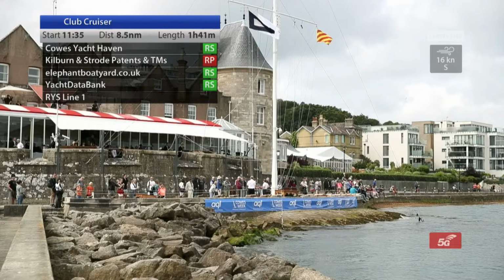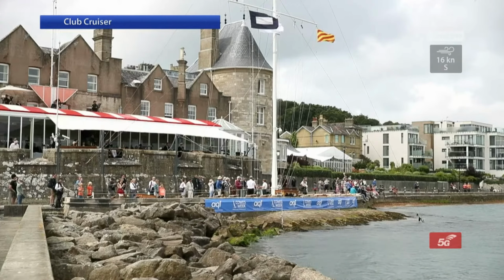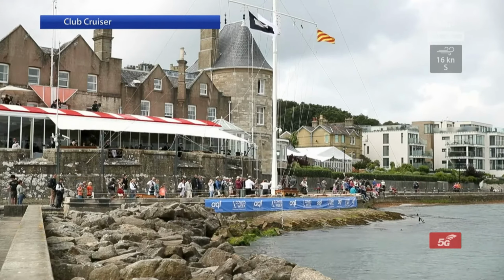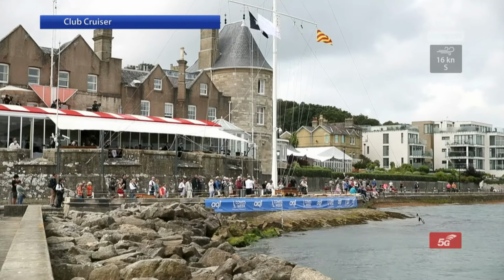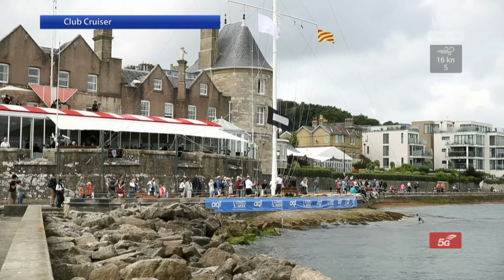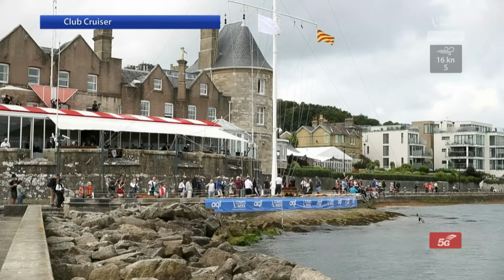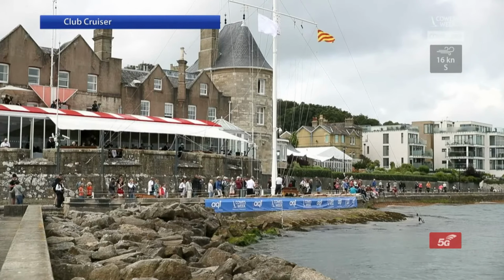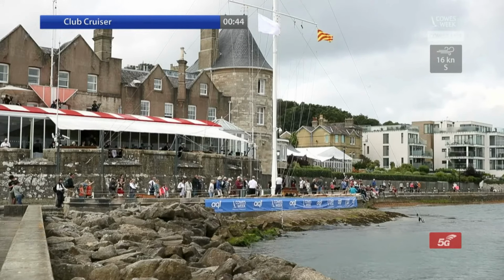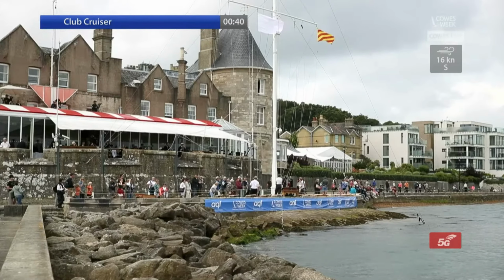predicted at 1:15. So this will be the 1 minute hooter for the Club cruisers, and the signal made here at the squadron. The preparatory signal removed there for the Club cruisers, and it's Chameleon leading overall on 5 points. Chameleon in the Club cruisers is a Morris M36, Chameleon of Cowes.